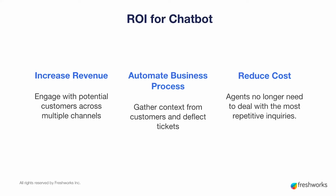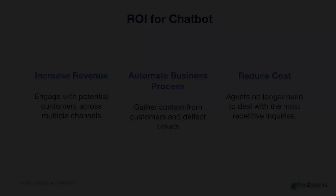Your agents can be more productive in your daytime. They will be able to answer a lot of questions. They'll be able to answer the most important questions which are there for the business, and that's how you reduce your costs.